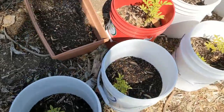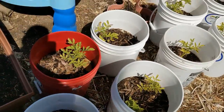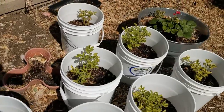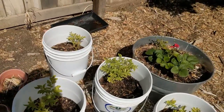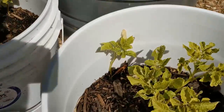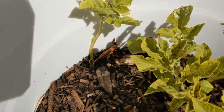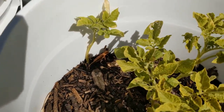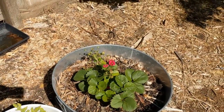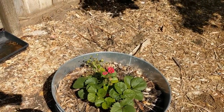Our potato buckets are next on the tour. These guys are looking great. I do need to top off the soil to get them kind of hilled up, so to speak. We have a pesky little booger in here. Do we see that grasshopper? Troublemaker. And then here we have our strawberry.